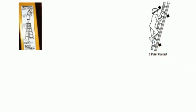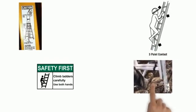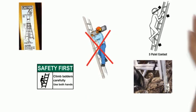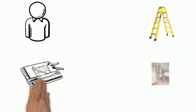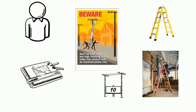Use the ladder safely. Maintain 3 points of contact with the ladder. Keep your belt buckle between the ladder rails. Keep ladders free of oil, grease, and other hazards. One person on the ladder at a time, unless it is designed for multiple users. Position ladders at least 10 feet from power lines.